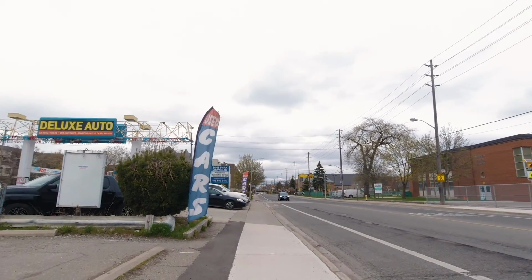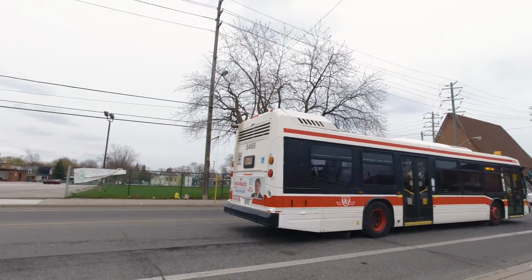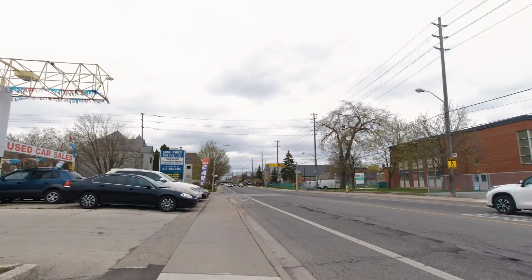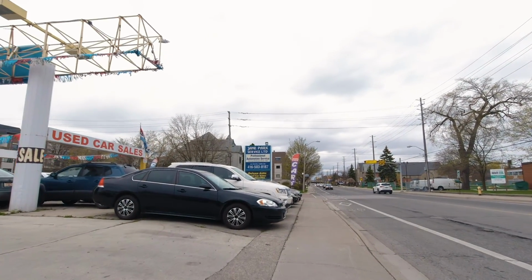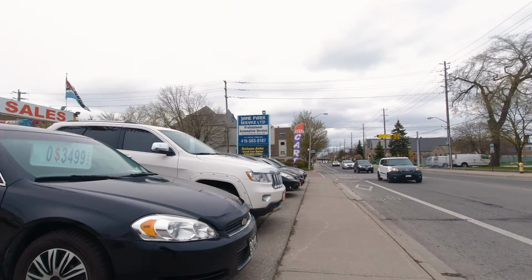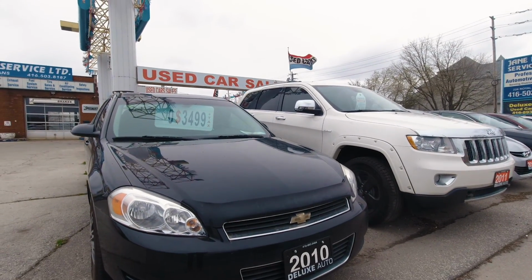I'm going to do a look back around the area. Here's a bus, and it's probably a school to my left. Well, this is a gas station or garage. I think it used to be a gas station. Looks like an old gas station that's now like a garage.